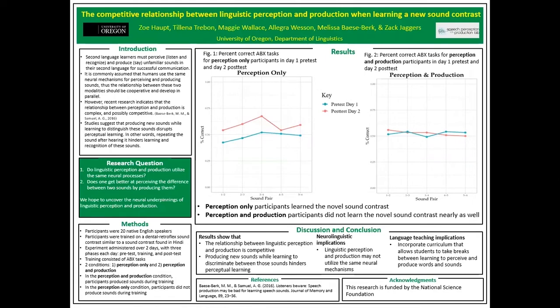Our research asks, do linguistic perception and production utilize the same neural processes? Does one get better at perceiving the difference between two sounds by producing them? By answering these questions, we hope to uncover the neural underpinnings of linguistic perception and production.